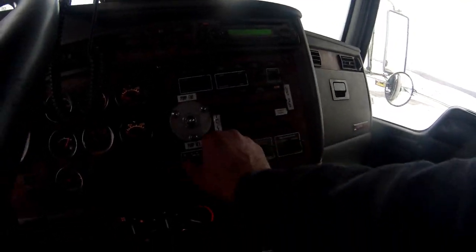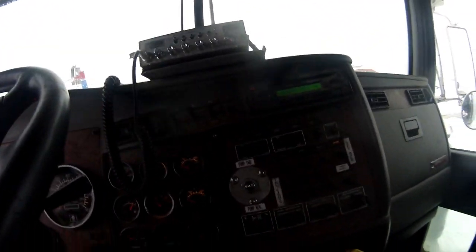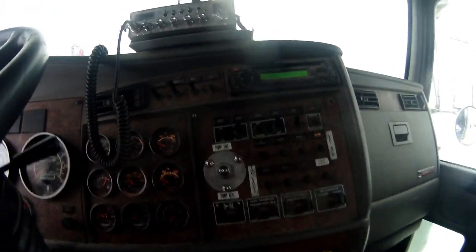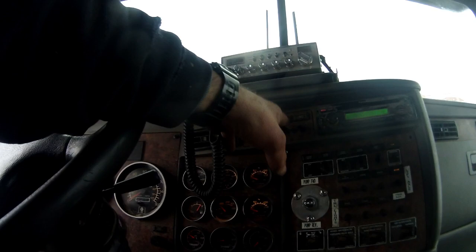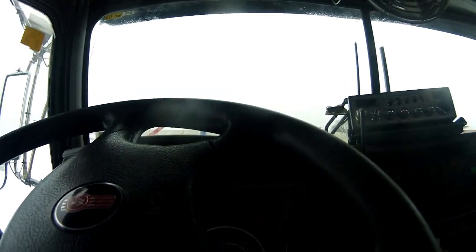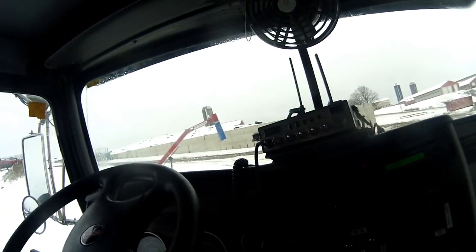Unlock differential. This has got quad locks on it. Do that there. Shut my lights off. Make sure my windows are up, and we will call it good.